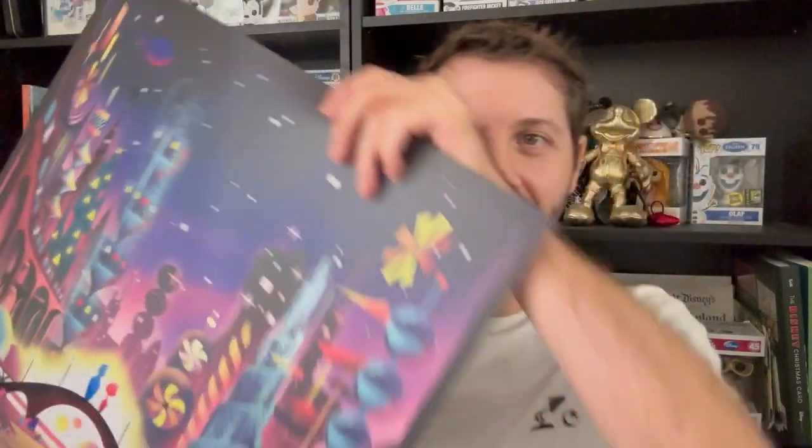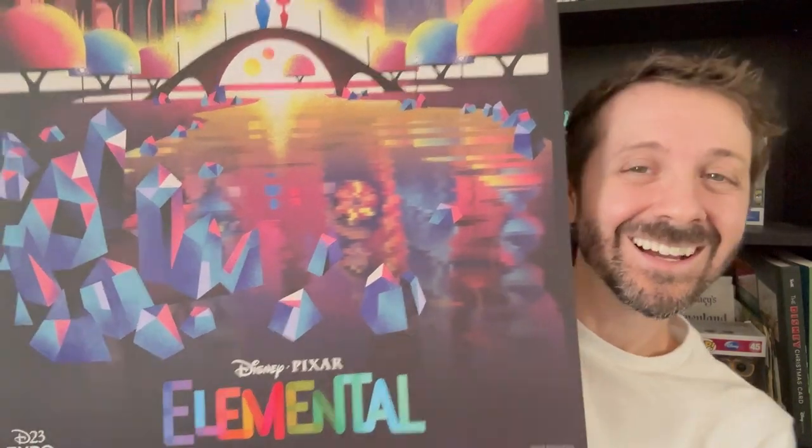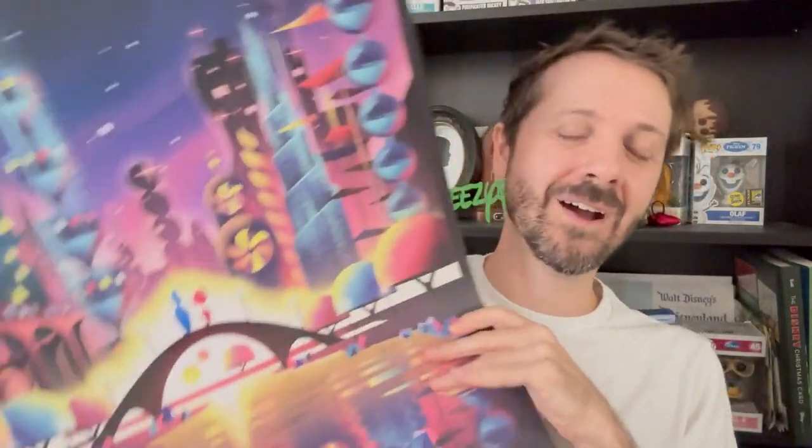Here's just a little preview of some of the things that you can get. We've got the fancy Pixar ball, yeah, a coveted D23 item. We've got some really fun movie posters that were given out in special presentations at D23, like this. Well, it's upside down. Let's turn it around. Like this Elemental Disney Pixar poster for their new movie coming out.